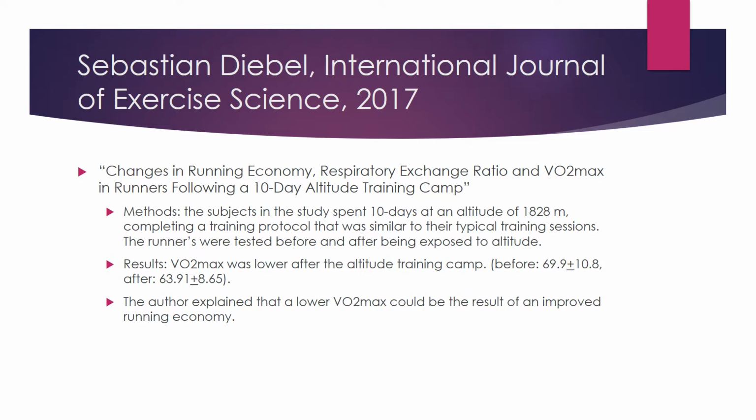The final study by Sebastian Diebel had subjects spend 10 days at an altitude of 1,828 meters, completing training similar to what they did at sea level. Diebel compared the results before and after their exposure to altitude, and their VO2 max values were lower post-altitude exposure. Diebel suggested that a lower VO2 max was the result of an improved running economy, which, if we need a reminder, is the measured amount of energy required to run at a specific speed.